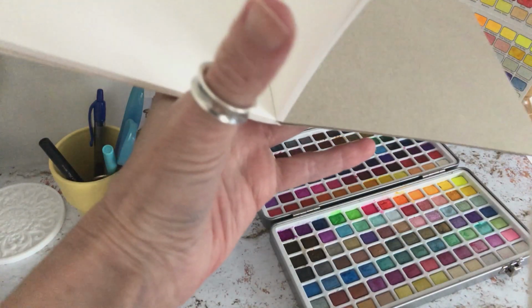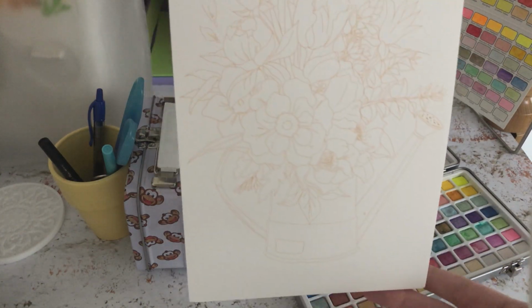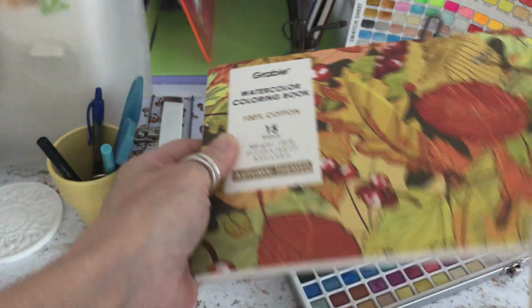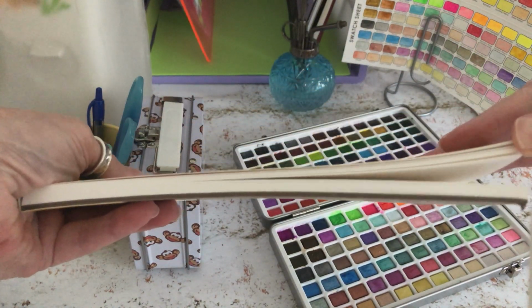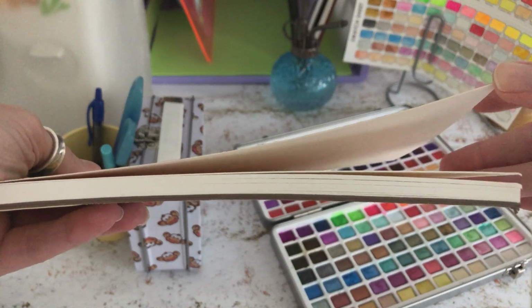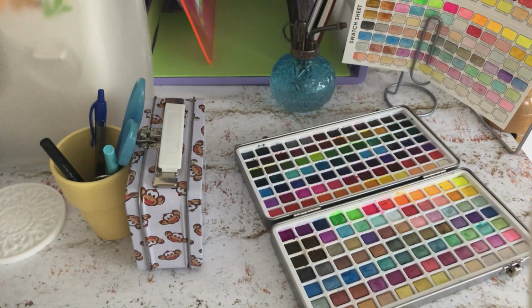I'm not going to show you every picture, by the way, because I don't want to get in trouble for plagiarism. But anyway, there's 15 of them, and these are really thick pages. So it's actually made for watercolor, and it holds up great. I'll show you.